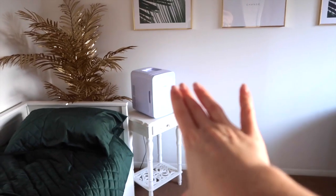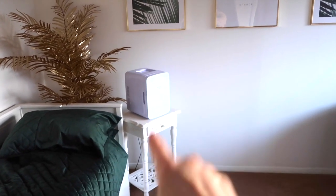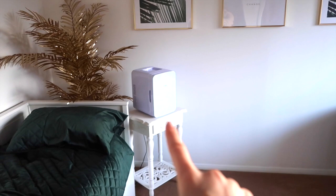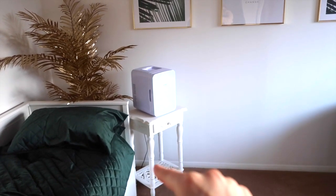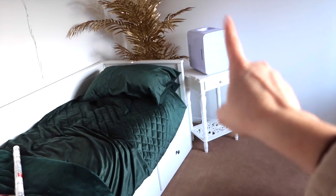It's just got my Tropic fridge on it for now, but when HomeSense opens, I intend to go to HomeSense and get a gold sort of bedside table for there, or it might be moved and go here. So yeah, we're just keeping my fridge on that for now. My nice gold plant from Berries and Grey, my Desenio prints in their gold frames.